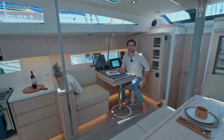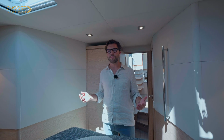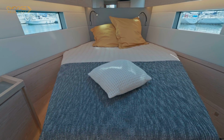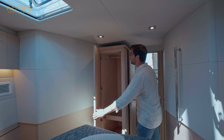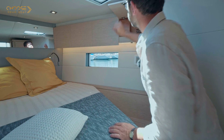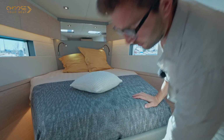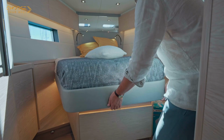Now, we'd like to invite you into the forward cabin. It is a really spacious forward cabin that accommodates 2 people nicely with a double berth on a slatted base for added comfort. There is a good-sized wardrobe. There's also plenty of storage space in the cupboards around the cabin, 2 reading lights at the head of the berth, and another drawer at the foot of the berth.